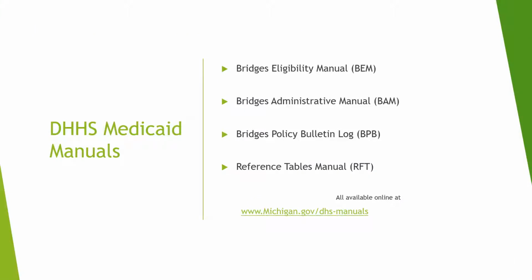DHHS uses manuals when making determinations of coverage. The manuals used are the BEM, Bridges Eligibility Manual, which contains policies and procedures related to determining program eligibility and the level of program benefits, such as non-financial eligibility factors, financial eligibility factors, and budgeting policy. The BAM, the Bridges Administrative Manual, contains policies and procedures related to activities such as administrative hearings, voter registration services, over and under issuances, and supplemental program benefits.